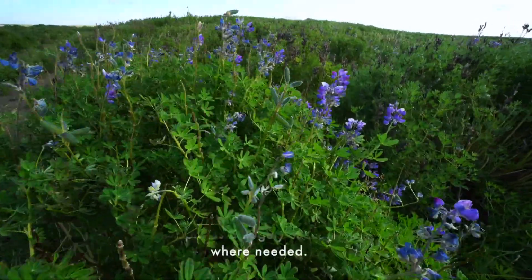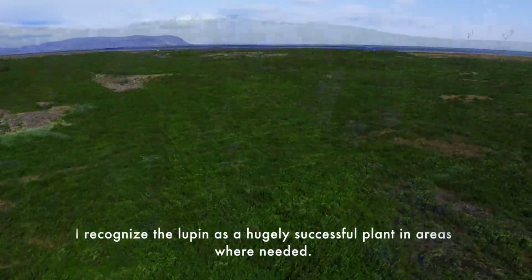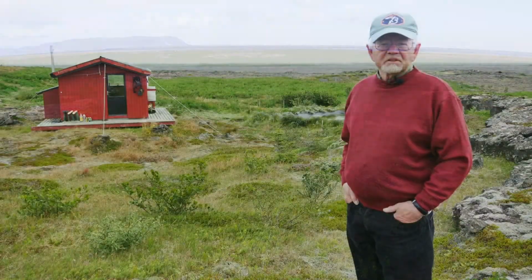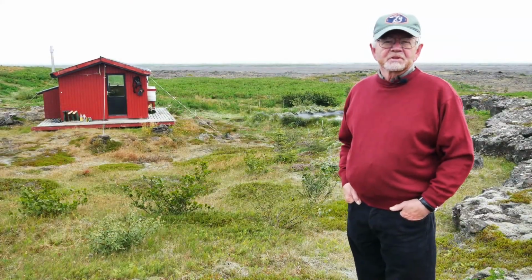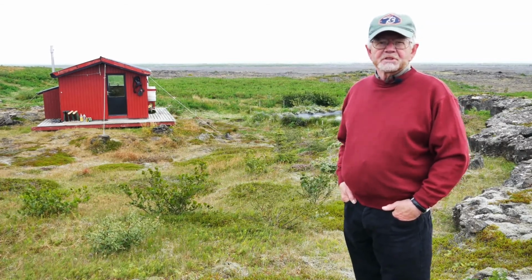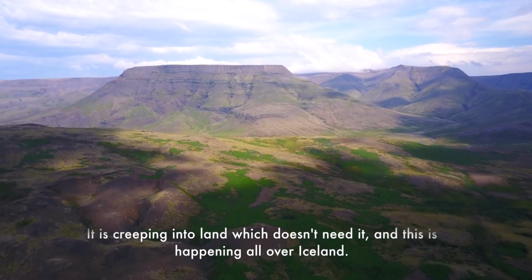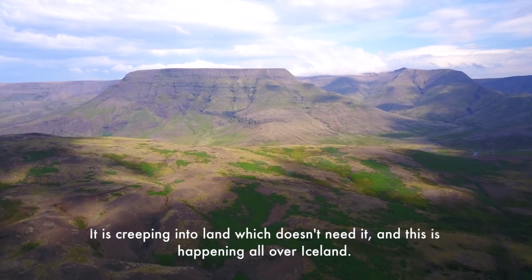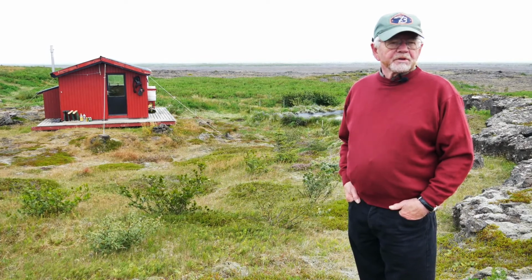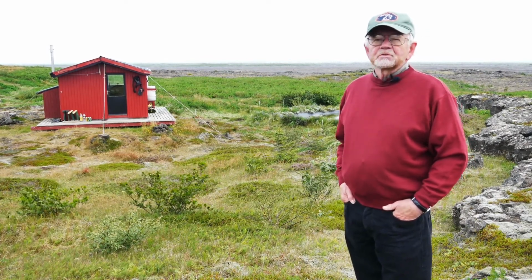I recognize the lupin as a hugely successful plant in areas where needed, and it has been used all over Iceland for that purpose. However, it has been used in areas where it's got no business being. It is creeping into land which doesn't need it, and this is happening all over Iceland. Do we allow it to go over natural vegetation, cover everything in sight, or do we try to do something?